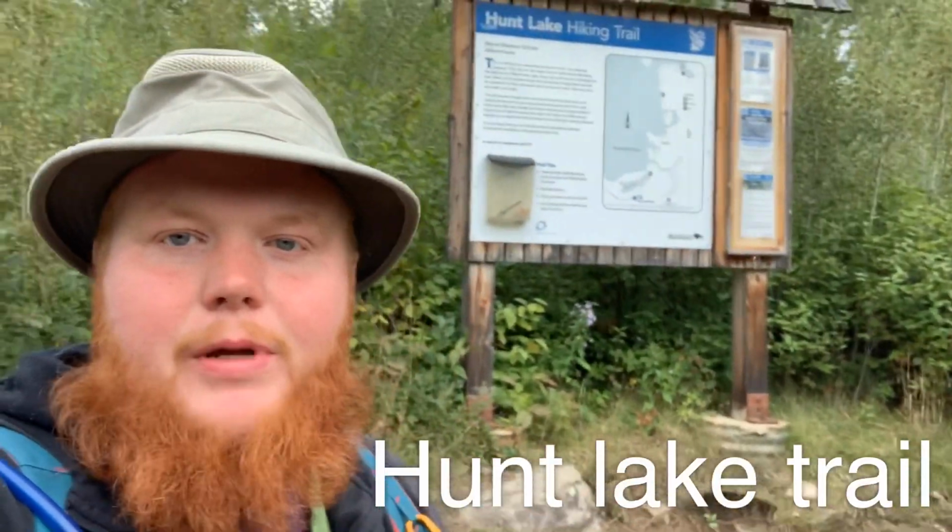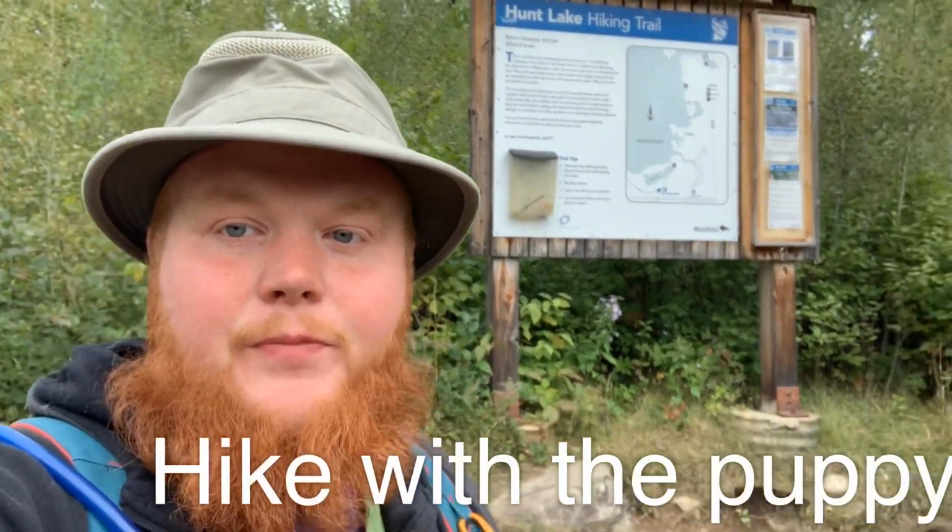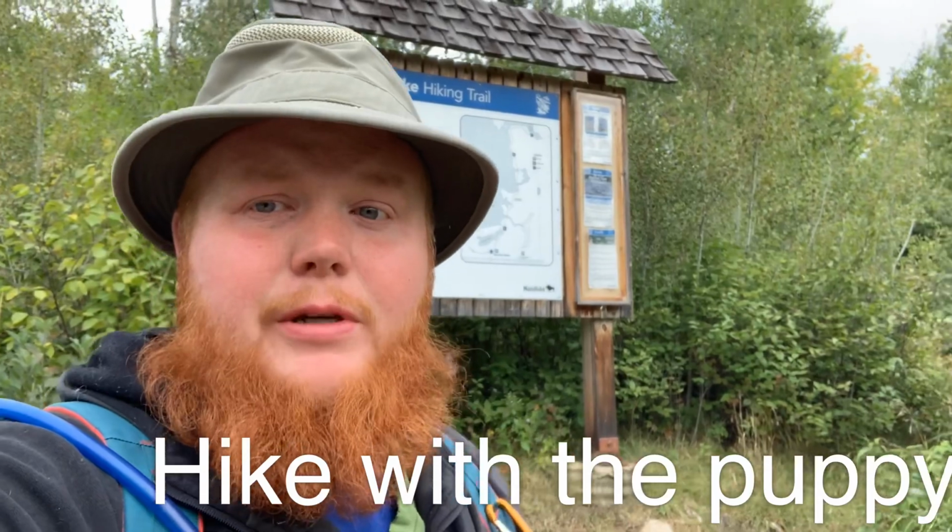Hey everyone, I am at the Hunt Lake trailhead. I've been kind of avoiding it this summer because of the weight that I gained over the winter.